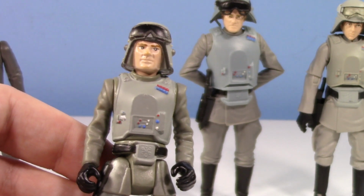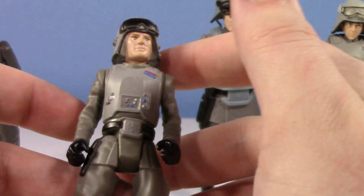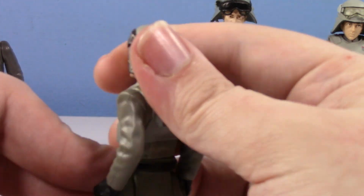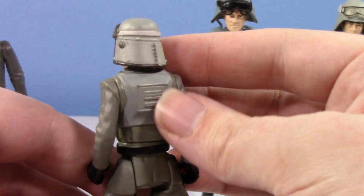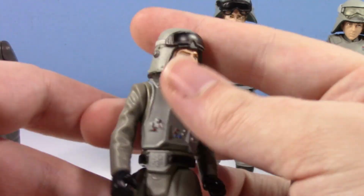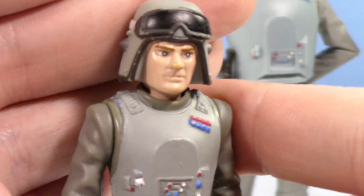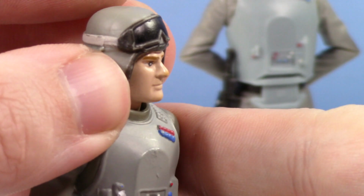The Power of the Force versions of a lot of Imperial characters, because I mostly collect Imperial stuff when it comes to the original trilogy. And yeah, this is actually a pretty good one. It's kind of funny how I made him look behind. Yeah, the head's not bad. I think it actually has a pretty decent likeness to Veers. Mine has a poopy nose, but that's alright.